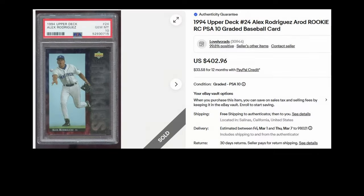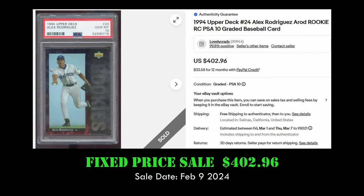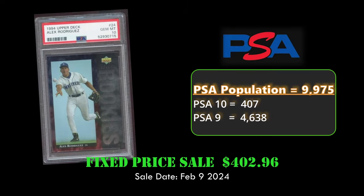Next up at number 3, we have the 1994 Upper Deck Alex Rodriguez rookie card in a PSA 10. This card sold for $402.96 on February 9th, 2024. The card has a PSA population of almost 10,000 with 407 PSA 10s.